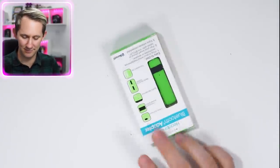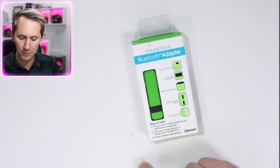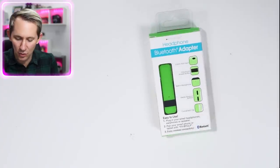All right, next product. That's upside down. I can't read it. Bluetooth adapter. Plug in your wired headphones, earphones, or speaker. Pair your smartphone or tablet with HYBT clip.